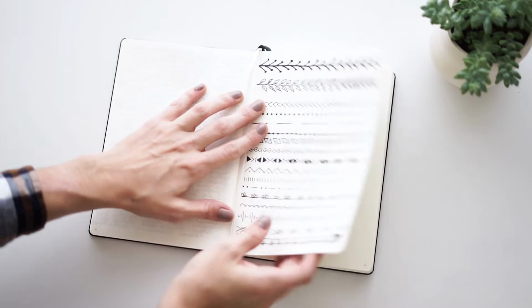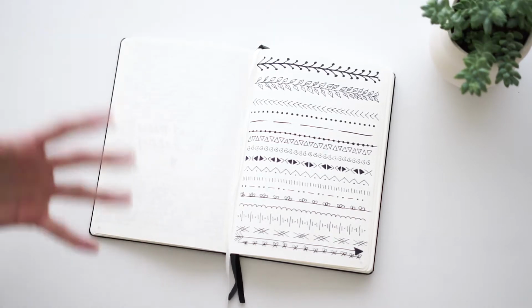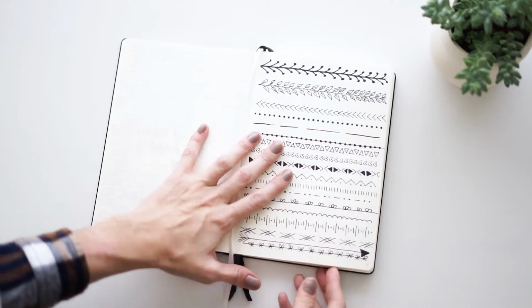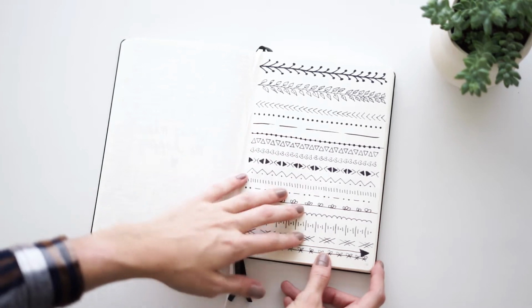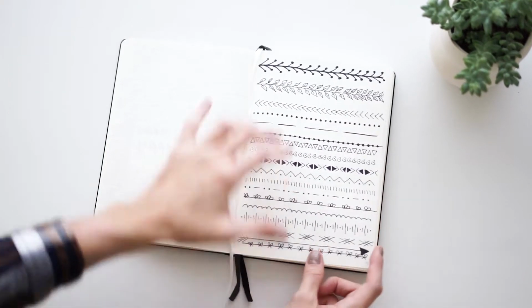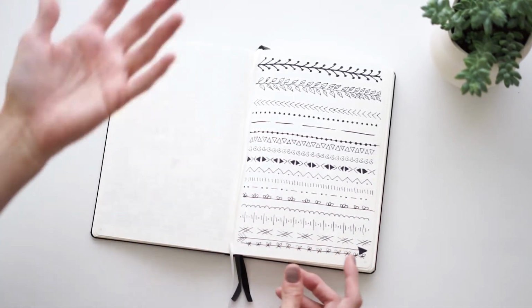My second are borders. Of course, on Pinterest and Instagram you can get a lot of inspiration on doodles and things like that for your planners or bullet journals, and I love to take my favorites, plus my own little spins on things, and add them into my journal so I have them for my own reference. Which is cool, because then it's not just looking at what everyone else can do, but a reference of what I actually have done and what I like.